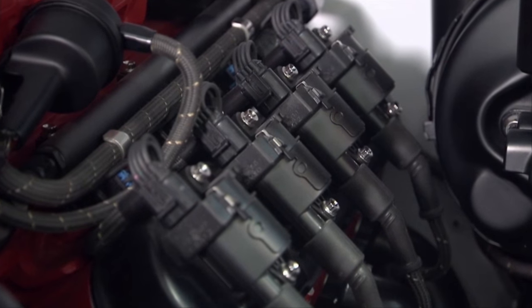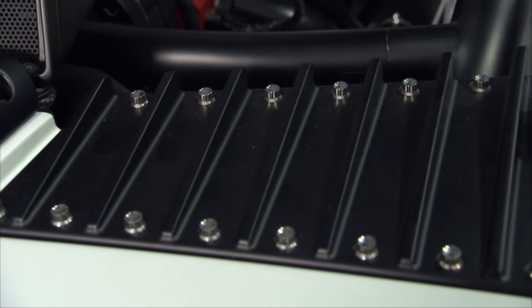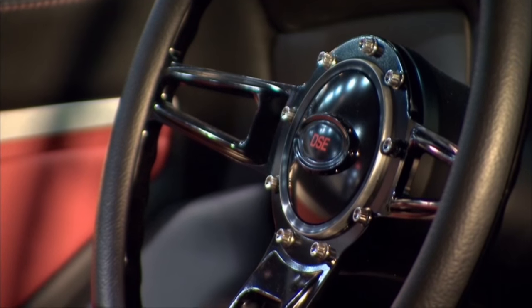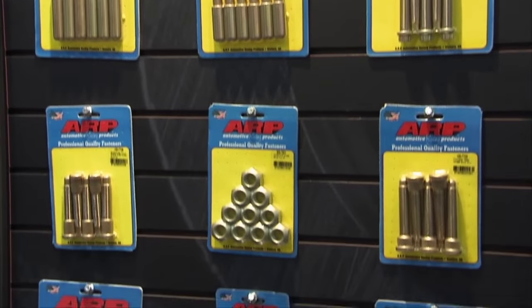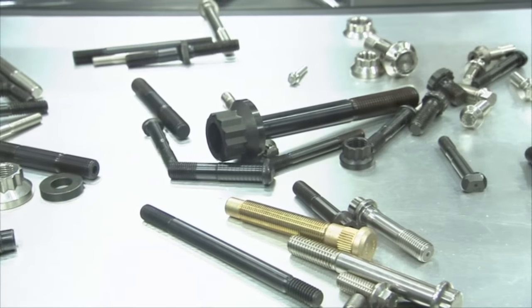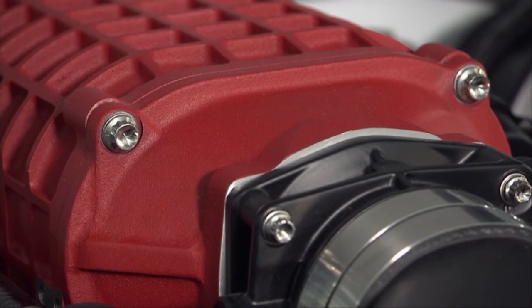It's got a full array of ARP fasteners, our high-strength stainless, all over the engine. There's a lot of details around the car. They've included ARP parts, and these are all catalog off-the-shelf parts. Now, what's cool is, we think about the critical fasteners, right? The head bolts, studs, mains, etc. But with ARP, you can put that same high-quality fastener everywhere, but you can also pop the style.